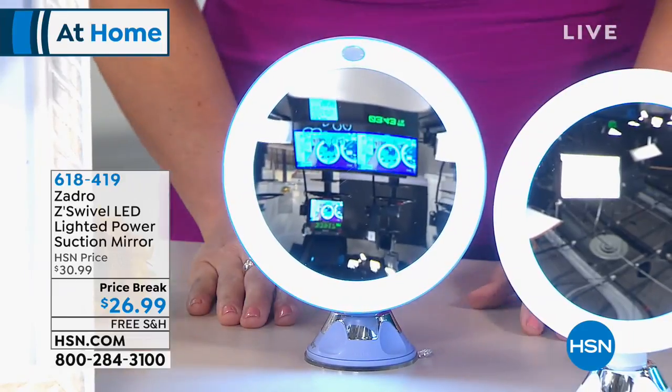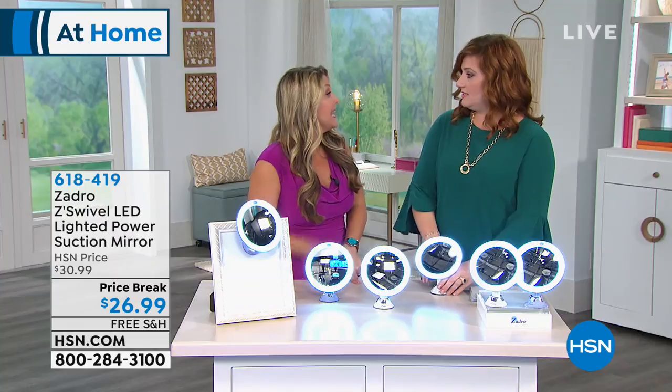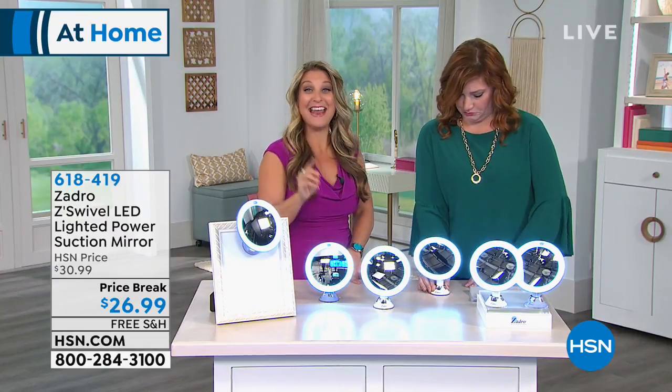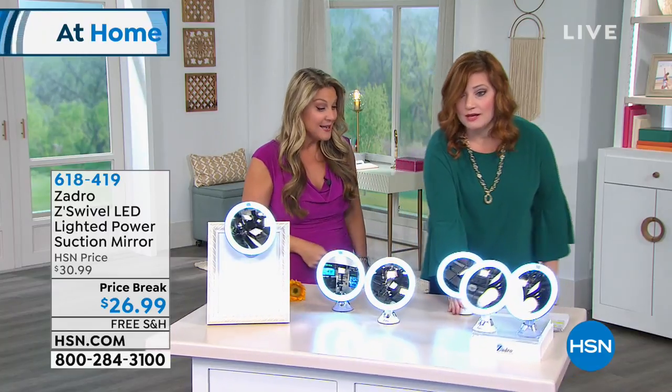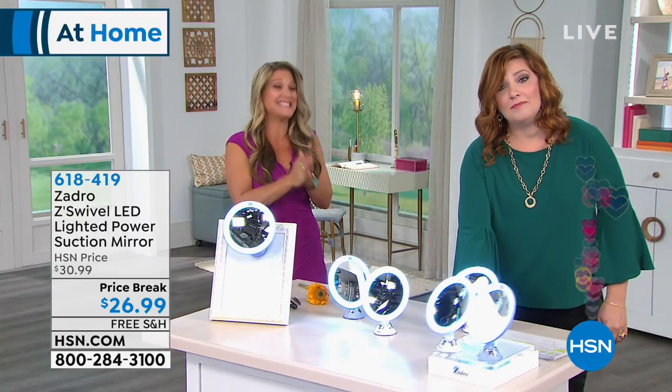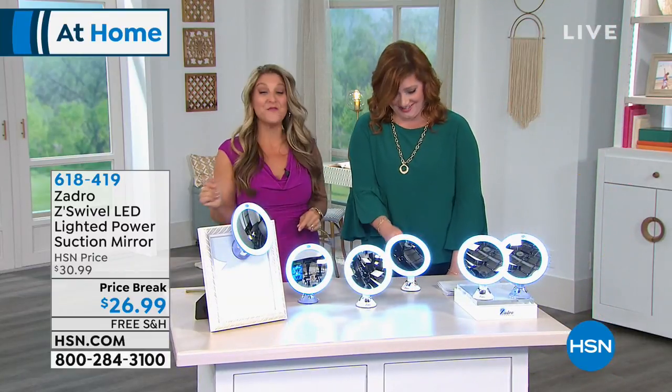It's strong. I put this on my medicine cabinet mirror over a year ago. You did, and it's still there. It's never fallen down. And I've never had to replace the batteries yet. I mean, because look, you have that LED. I can move the table. Yes. I mean, seriously. It's going nowhere until you decide to remove it. It's strong. It is very strong.